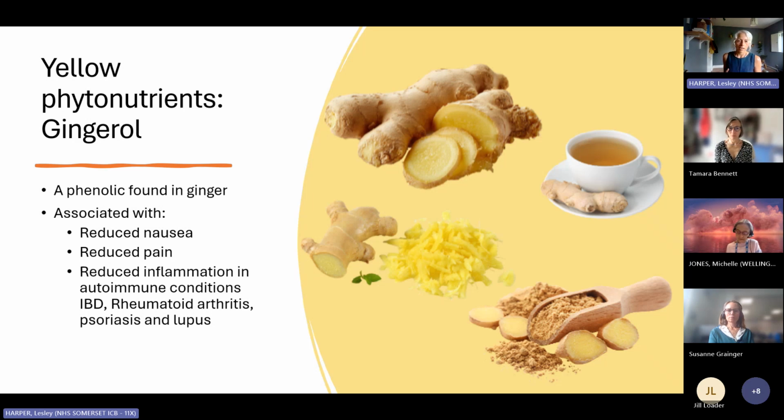And there are studies supporting antiemetic effects where it appears to block serotonin receptors in the gut and helps to treat nausea. There have been studies supporting reduced chemotherapy-induced nausea and vomiting in people with breast cancer. It appears to have anti-inflammatory effects as well, inhibiting enzymes, similar to the turmeric which I talked about, reducing pain associated with osteoarthritis, but also chronic low back pain, period pain, and migraine pain.